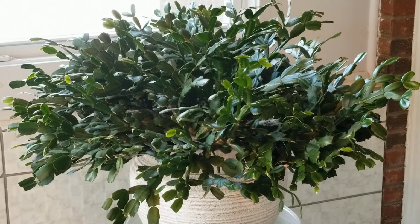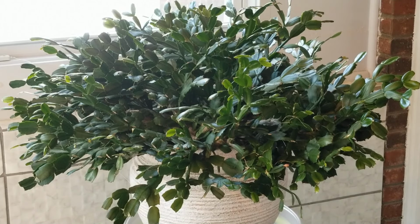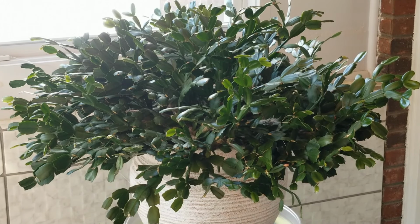Set your Thanksgiving cactus where you want it to bloom before it sets buds. Once it has set buds, if you move the plant, the buds will drop and it won't bloom. So set it where you want it and don't move it. If you want it to bloom in your living room, for example, put it there during the 12 hours of darkness and let it bud and bloom there.